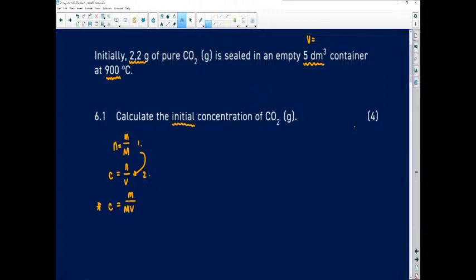So I'm looking for my concentration. I've got my mass. I don't have my molar mass, so this is what we're going to calculate. So I've got CO2. Remember, molar mass is what you find on the periodic table. Carbon on the periodic table is 12, plus 2 times oxygen, which is 16, is 32. So let's see if I can do that in my head. I'm going to get 4 and 4. So that gives me 44 grams per mole. And this is my big M.